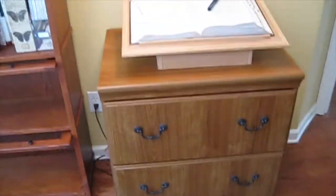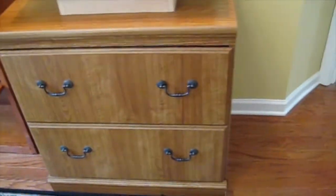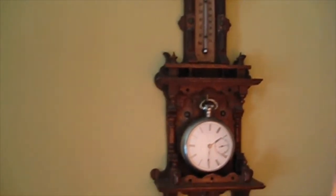The camera will pan over here. You'll see that my mom had a dictionary that she went to. She referred to it frequently with her studies. The table that it's sitting on is not an antique. It's just something that's, I would say, contemporary. And that pretty much concludes the office.